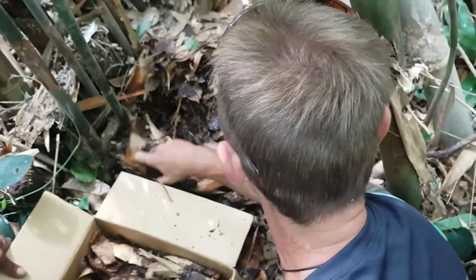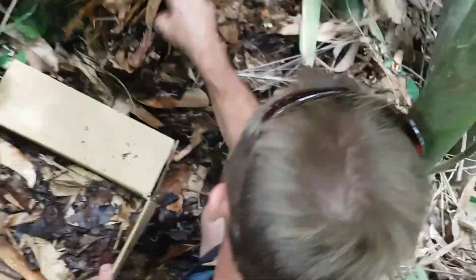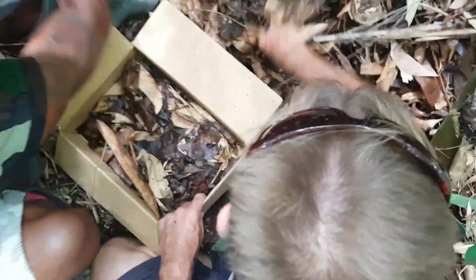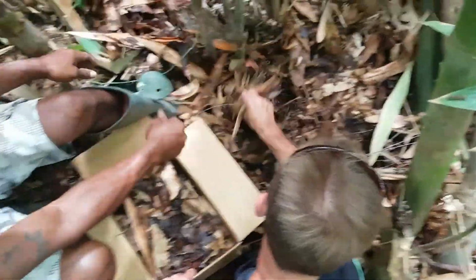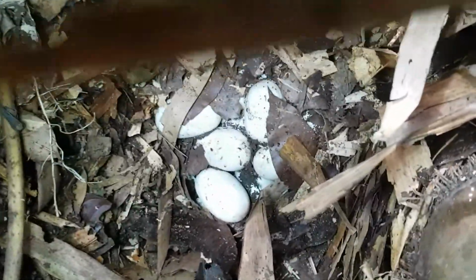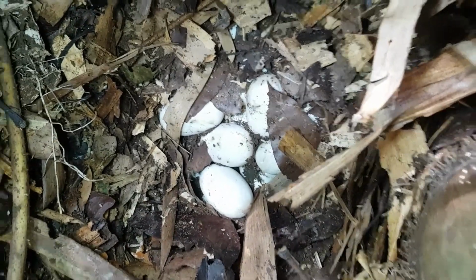Uh-oh. A lot of ants. Now, we're hoping these aren't fire ants. How many eggs? Many ants. What a lot of ants. Whoa, look at the ants so far. Ant party, look.